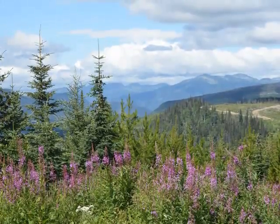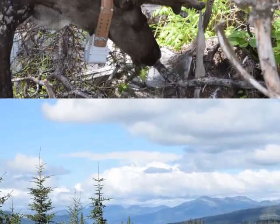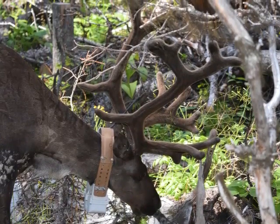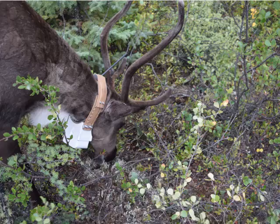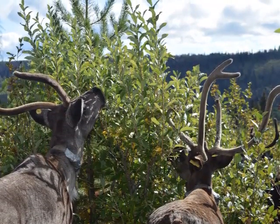Working on this project was a once-in-a-lifetime experience. Being able to take caribou out onto the landscape and see what they do in these different plant communities provided us incredible insights. It's been quite a ride, and I'm very much looking forward to the next step, which will be finishing data analysis once we get all of our diet quality samples returned from the lab.